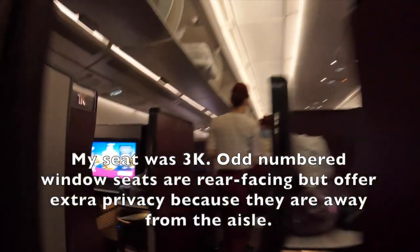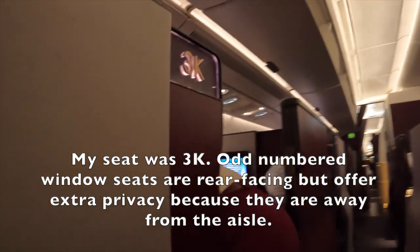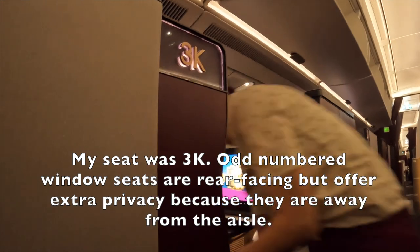My seat number was 3K. Odd-numbered window seats are rear-facing, but offer extra privacy because they are away from the aisle.